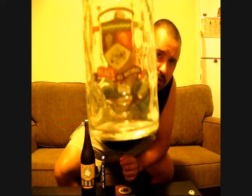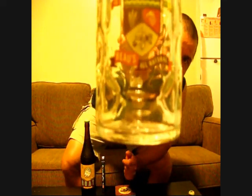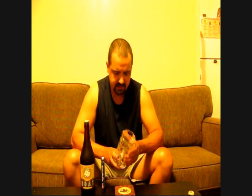Well, you've seen a lot of the glasses I have from Beaus. Now, most of the ones you guys see have the tractor on it. Well, this is their coat of arms glass. So that's their second logo. It's not as popular as the other one, but that's their second logo. It's my Oktoberfest glass I got from them.